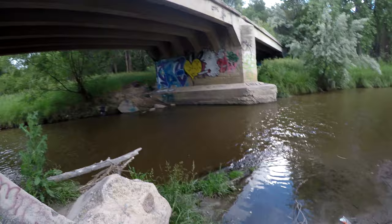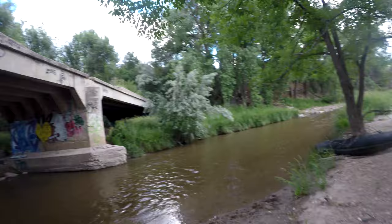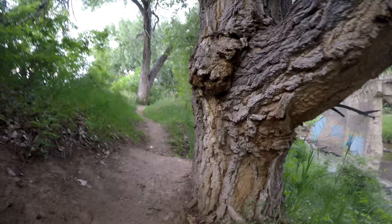Cool spot, really cool spot. There's a bunch of sand underneath. It's really cool. Yeah. Look at this tree. Look at the bark on that. There's another big one back there. I'm fascinated by trees everywhere I go.